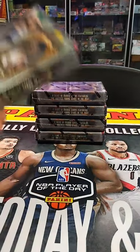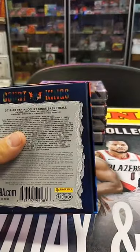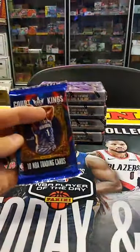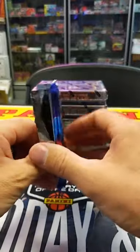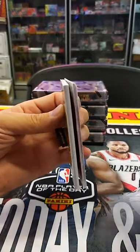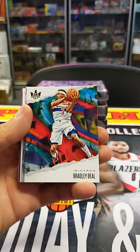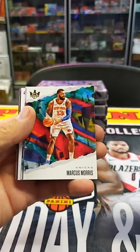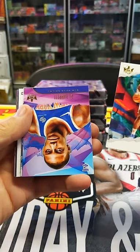Okay, going to number 12. I think this case is just going to keep getting better. Okay, here we go. Number 12. Here we go. Bradley Beal. Karl Anthony Towns. Marcus Morris. The upside down rookie of R.J. Barrett.